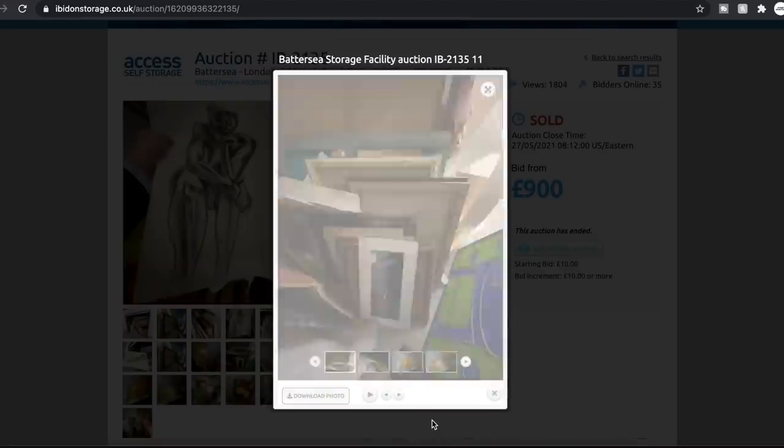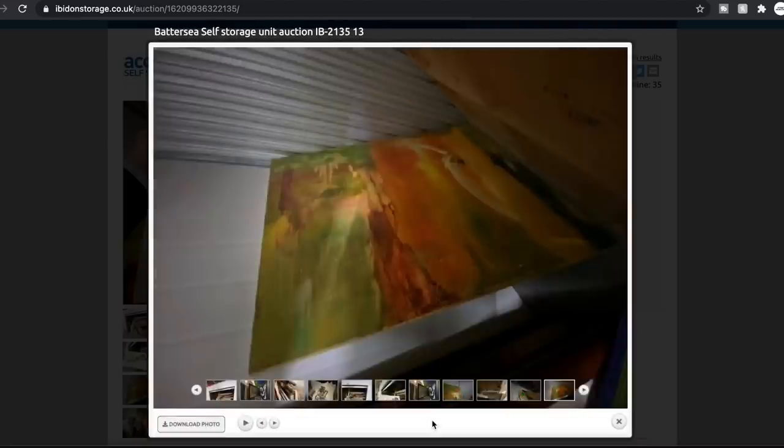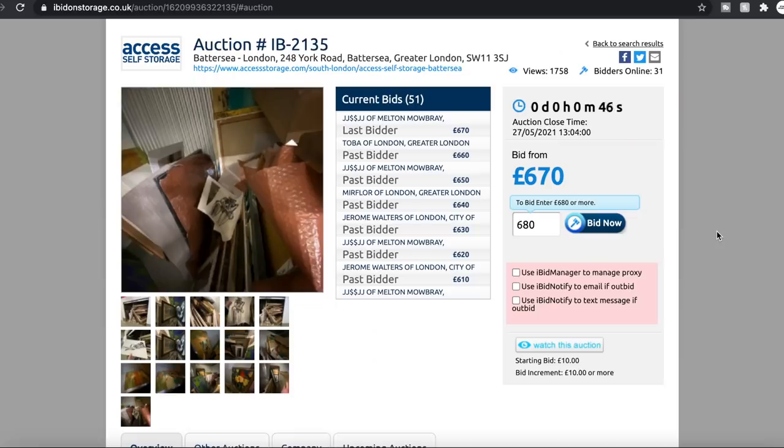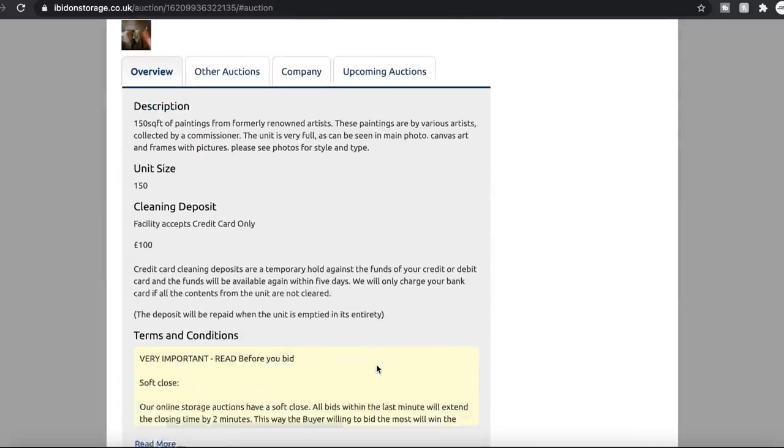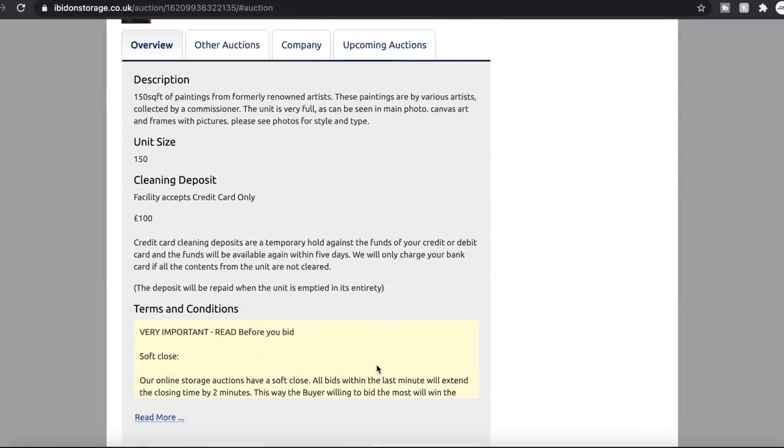650. Imagine selling one of those for like a few grand. 660. The more people bid, the more it makes me feel like there's something to it. It says the paintings are from a formerly renowned artist. Imagine there's just thousands in there. Now, unfortunately, or maybe fortunately, we missed out on that one, but we'll keep our eyes peeled for future auctions.